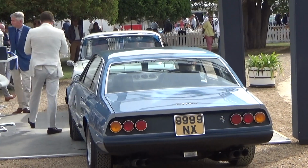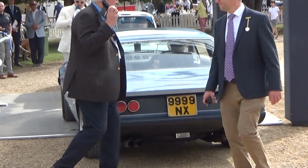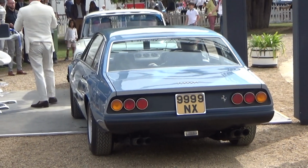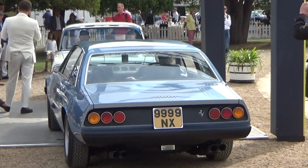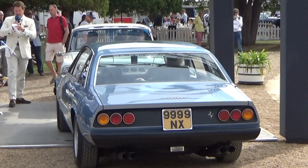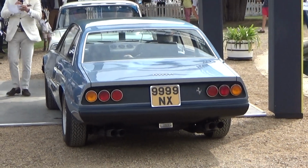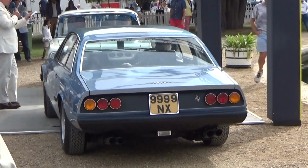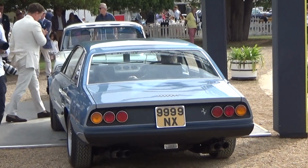So on stage, ladies and gentlemen, the white car to my left is a 1965 Vauxhall Cresta PB Saloon with Mr. William Usher. Is that correct? Thank you. And the other car is a Ferrari, of course, and it's a 1974 Ferrari 365 GT4 2+2 with Mr. Peter Vernon Kell. Both very, very deserving of being up here on the stage.